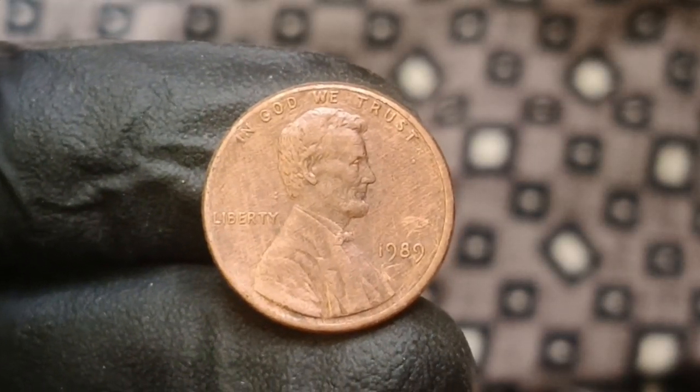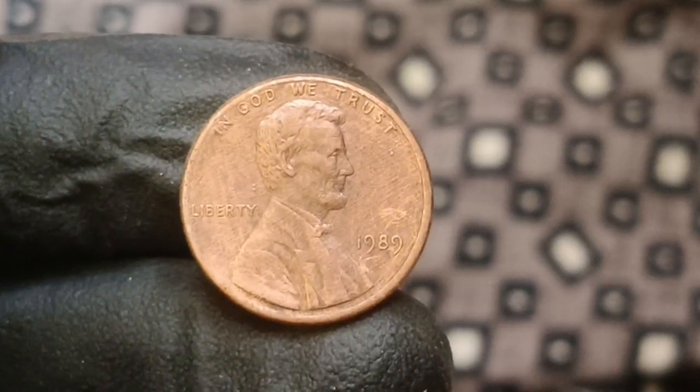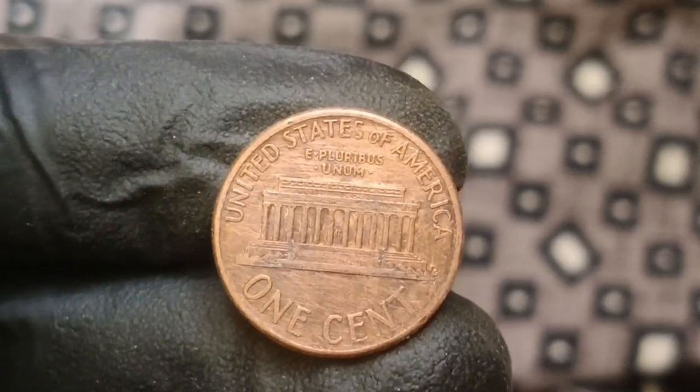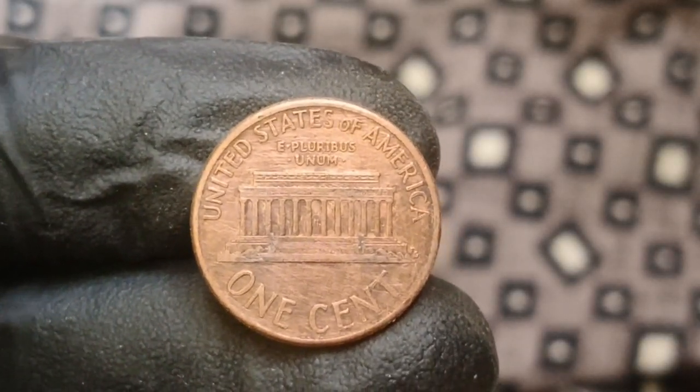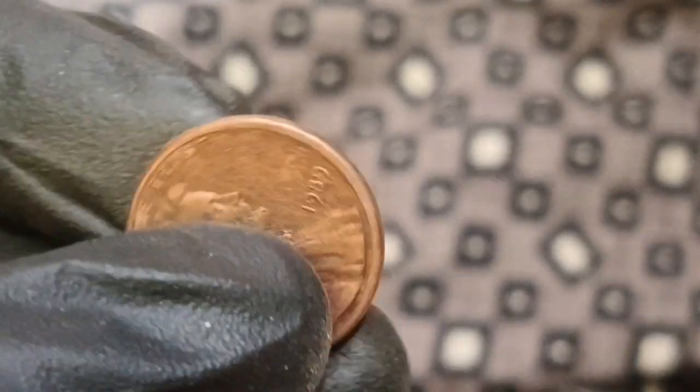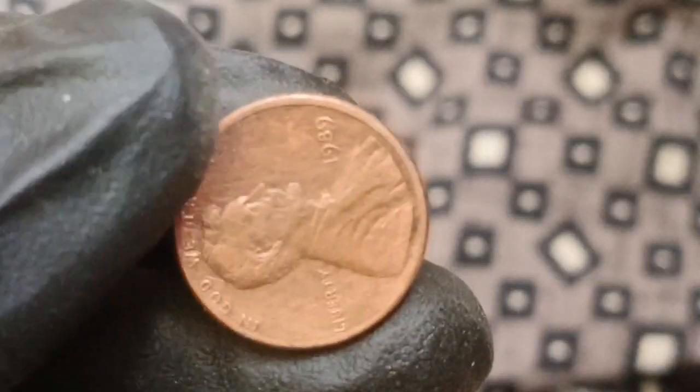And to understand why a coin minted in 1989 could be so valuable, we first have to look at the context of the year itself, because 1989 was a year filled with change, both in the world and in the coin minting process. The Lincoln cent, which has been a staple of American currency since 1909, was still being struck in massive numbers. Billions of coins were produced in 1989 across different mints: Philadelphia, Denver, and San Francisco.